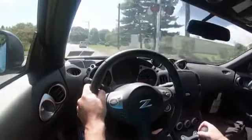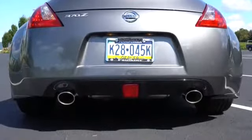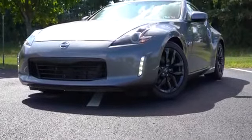Another cool thing with the side mirrors, of course, you have those fender arches, which I think is a good segment for me to go ahead. Let's transition to the exterior of this beautiful 2020 Nissan 370Z.